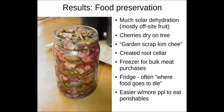We're having pretty good success with the food preservation. We're still using a freezer mostly to buy bulk meat purchases to get a discount on that. For me, the fridge is where food goes to die. I just forget about it in there. I hardly use the fridge. Tulsi uses it a bit more. I could do without it, no problem. It'd be easier to do this with more people in the community to eat the perishables more quickly.